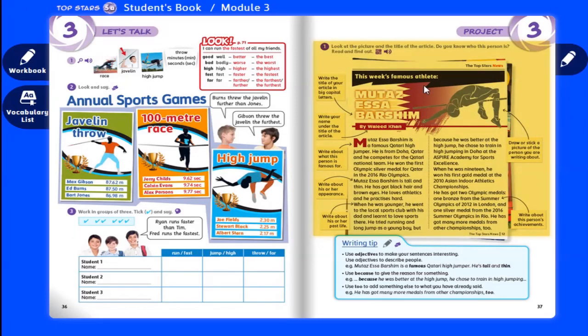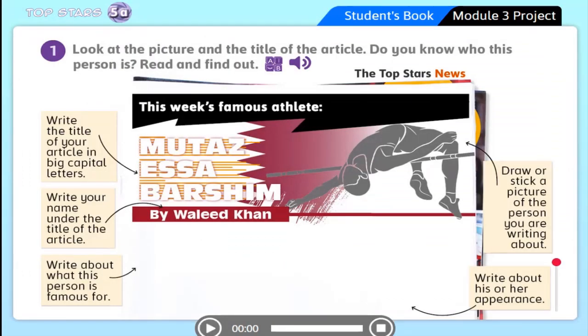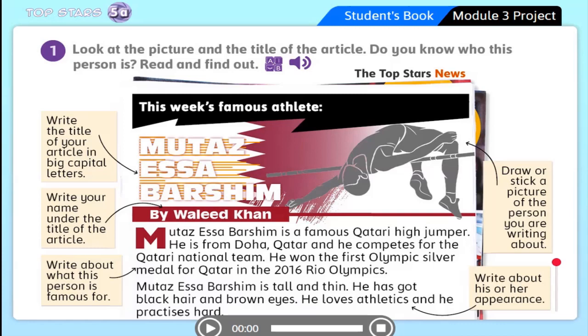Now my heroes, let's move to the project in page 37. Here, look at the picture and the title of the article. Do you know who this person is? Read and find out.